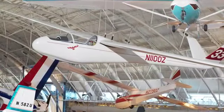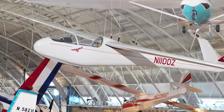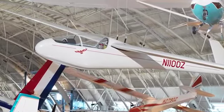The Sisu that is in the National Air and Space Museum is actually a world record setter. In 1964, it became the first motorless aircraft to fly in excess of 1,000 kilometers. It flew from Texas to Nebraska in over 9 hours and was a world record that still stands today as the first sailplane to fly 1,000 kilometers.